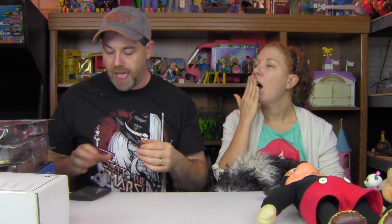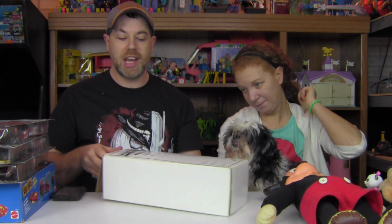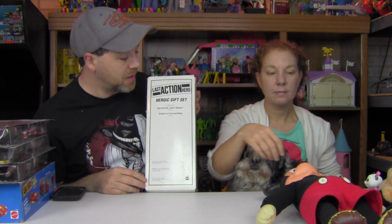Action figure stuff I have today is pretty much the whole line of this one action figure from Mattel. The first piece I'm going to show you was sent to me by a friend on Twitter, Chris Larson. He found it and thought I'd enjoy it and sent it to me as a gift. This is a gift set. It's Mattel's Last Action Hero line based on the Arnold Schwarzenegger movie that actually did very poorly at the box office and bombed pretty hard.